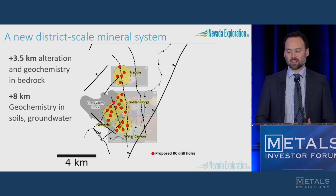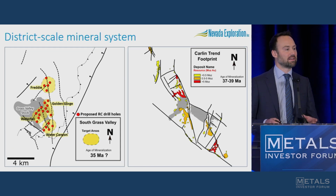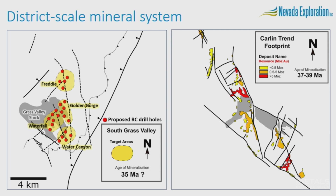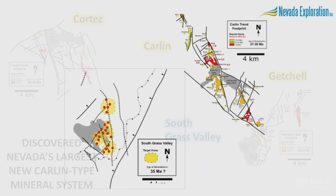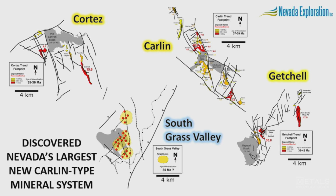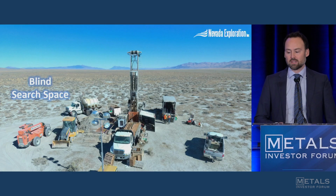What we have here is a mineral system that's comparable in size to the Northern Carlin Trend. And that Northern Carlin Trend hosts 80 million ounces. That is the potential of what we're looking for at South Grass Valley. And what we believe we found here is really the 4th, potentially 4th camp. And we did it in a place that looks like this. Not only has this validated what an important place South Grass Valley is, it's validated the entire exploration workflow that got us here.